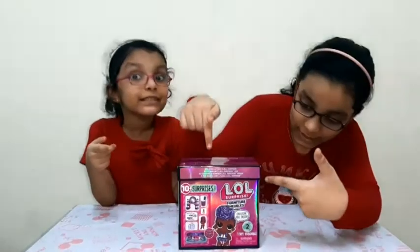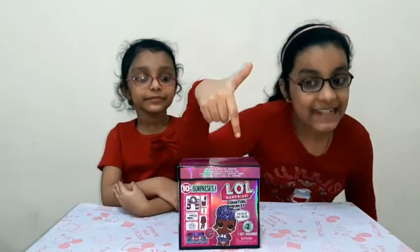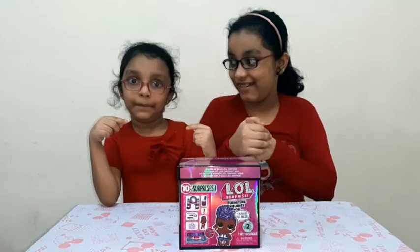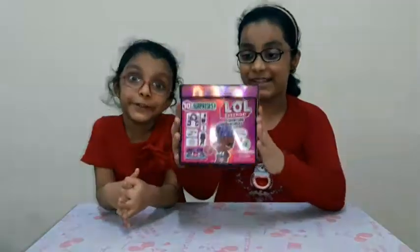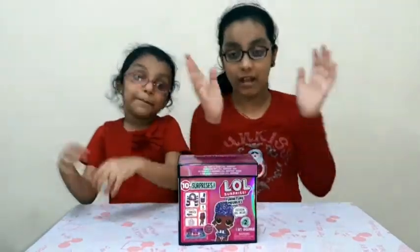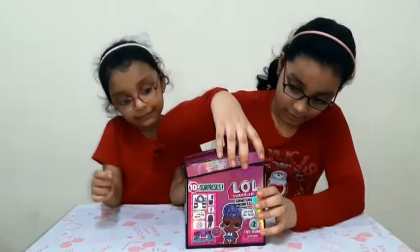So today I'll be opening our surprise doll. It has 10 surprises, and it loves makeup. And the hair is so glittery, guys. And I love the box. Me too, it's really pink. My favorite color is pink. Me too. Let's unbox it. Yes, guys.